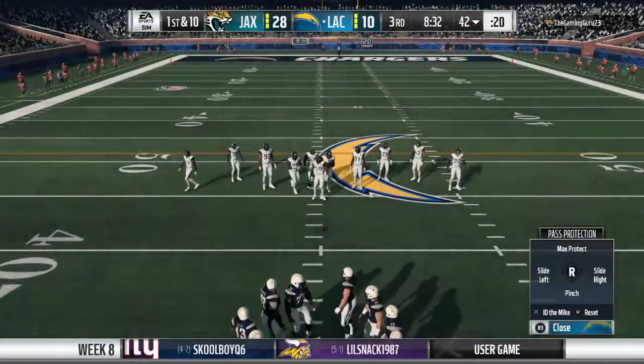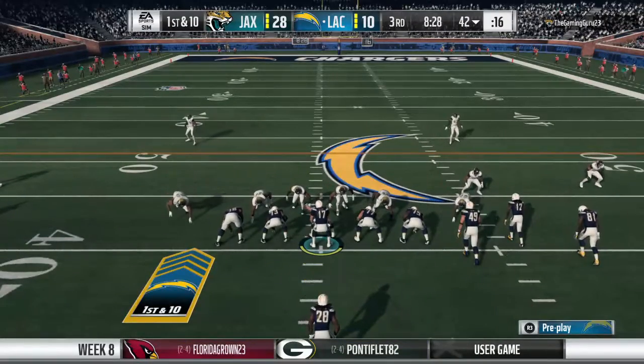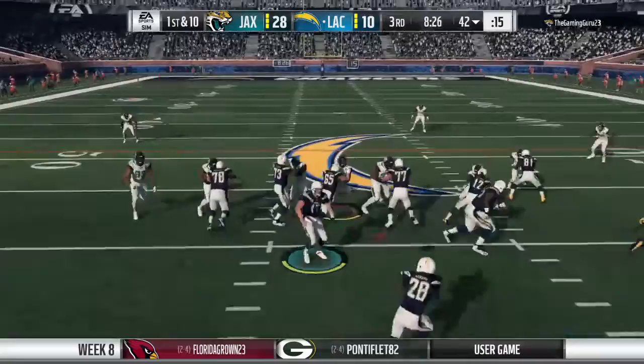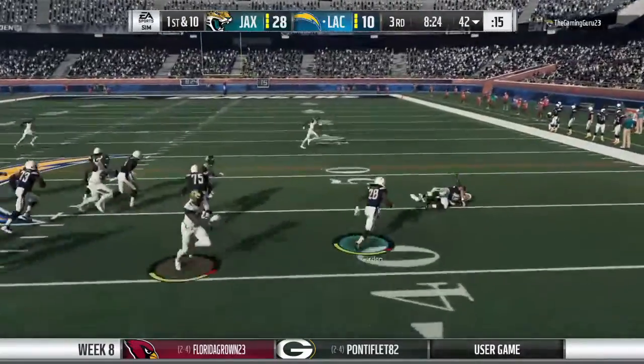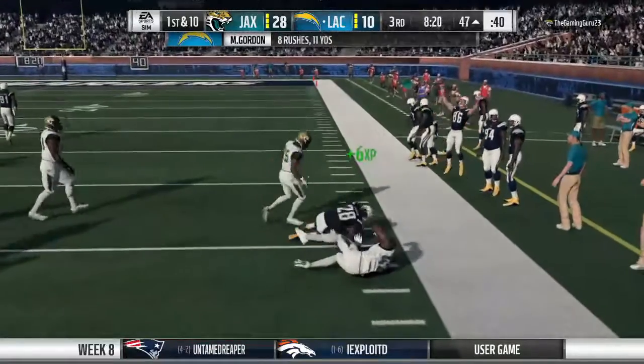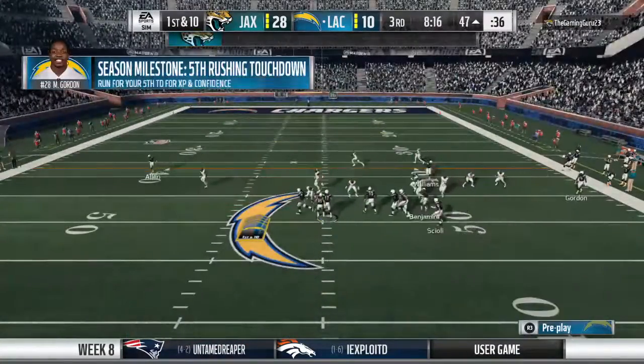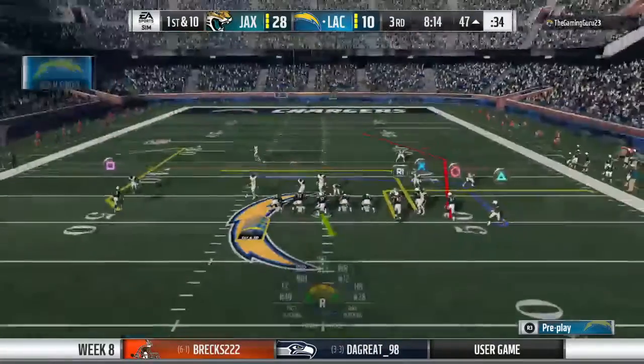So the run moves the chains, and here we go on 1st down. A toss play, Gordon. And some room to maneuver. And he'll be taken down, but not before he gets into enemy territory. It'll go as a gain of 11 and a Charger 1st.